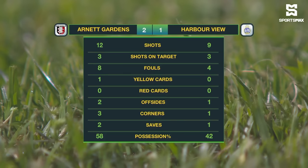Just 1 yellow card shown from Akita Nicholson. It was Rashane Thompson, number 22. Majority of the corners for Arnett Gardens. They had the possession as well at 58%. And the most important stat, 2 goals compared to Harbour View's 1. Big 3 points for them as they move further up the table. Lots of work for Harbour View to do as they remain 11th. And Ligier Williams is with our man of the match, Jamone Shepherd.